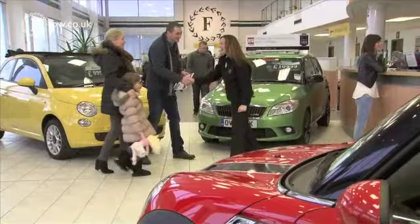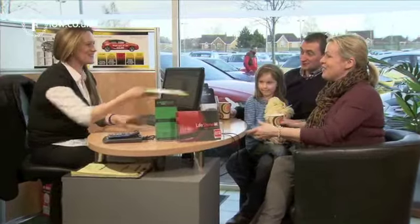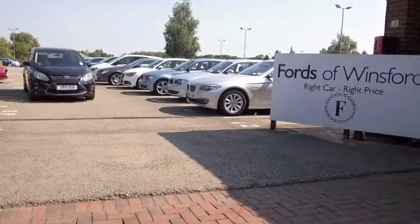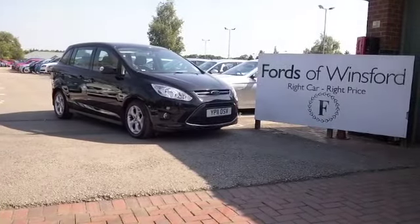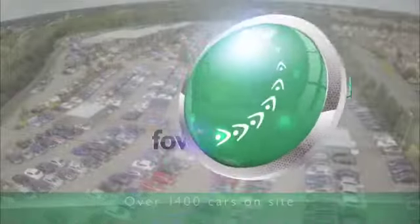Why not ring and reserve? We'll hold the car for you for up to 48 hours until you can get here. Bring your license with you. Then you can have a test drive and discover this great car for yourself, at Fords of Winsford.